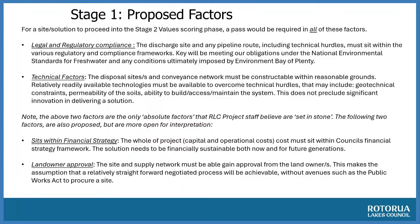So this is at the very conceptual phase. They are standing by to see what might come from these discussions, and then all of those obligations and legislative commitments, Councillor Kiriopa, we will be committing to on this journey.